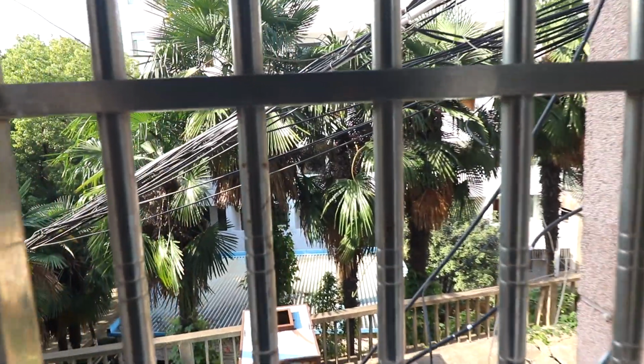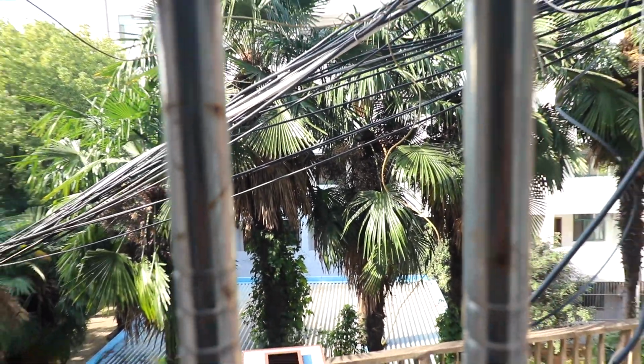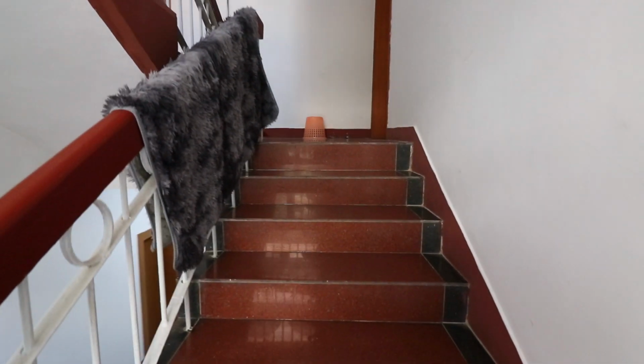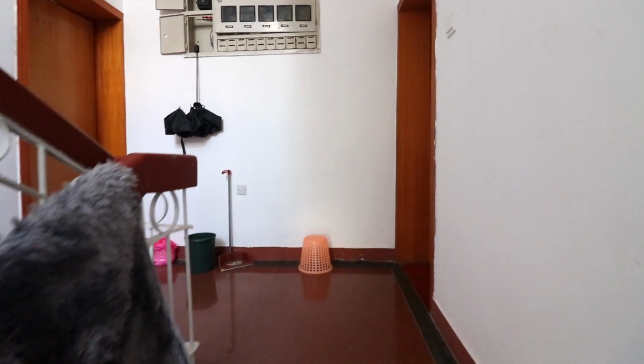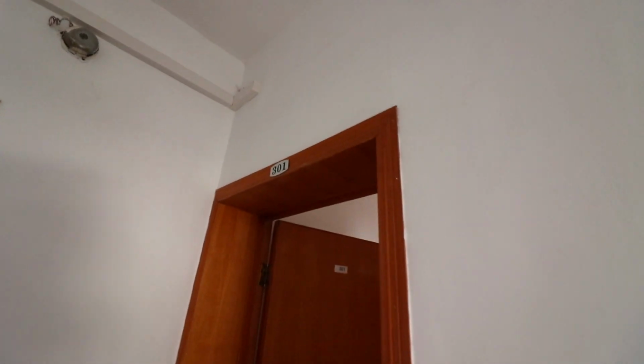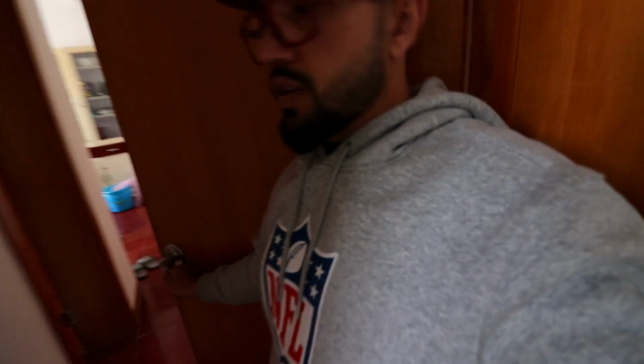Look at that. At the first floor you can see a beautiful view. Wow. I'll show you here. Very beautiful palm trees, and here some fire system, and here you can see, guys, you go up. This is 201, 202, and here is 301, here is 302. So 301 looks like that, and here is my apartment entrance gate.